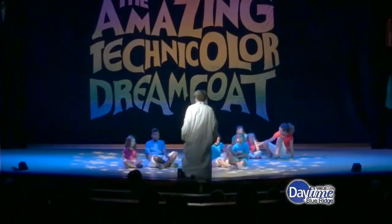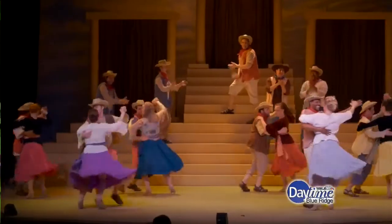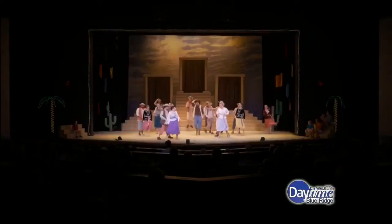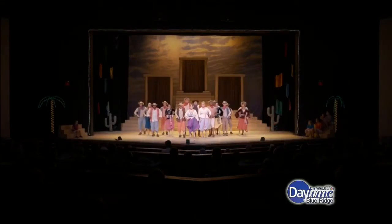Each number has a different feel to it. There's a country two-step number. There's a calypso number. The Pharaoh is portrayed as an Elvis-type character. So it's fun for the whole family. Color is the name of the game with this show.